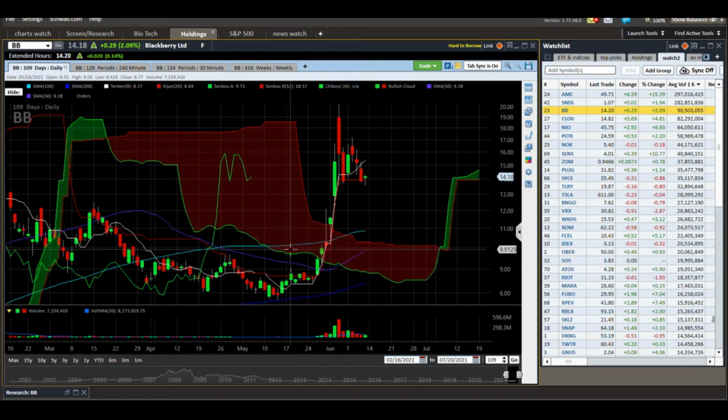Our moving averages are turning up. But we do have some pretty straight up momentum here. So price needs to consolidate and take a rest before it can move higher, I think, which seems to be what it's doing here.